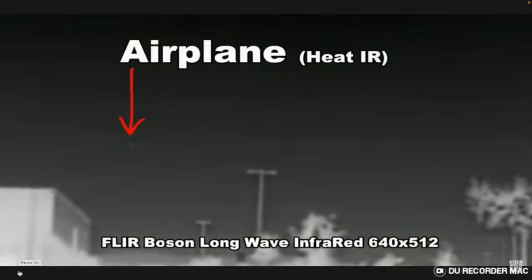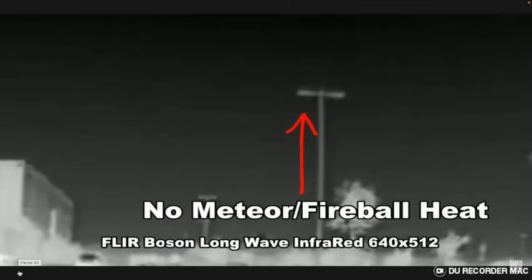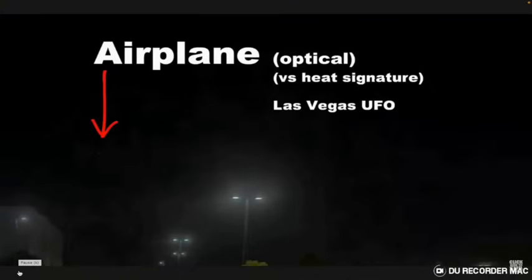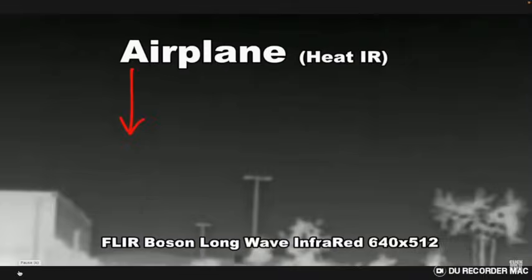Very interesting stuff. I think the most compelling is that there's no heat signature on the meteor. Now let's watch that another time. In the optical sensor, we see it green with a tail. And then with the heat sensor or the infrared, we don't see anything at all, meaning it's not emitting heat.